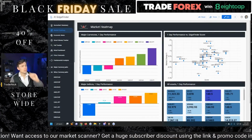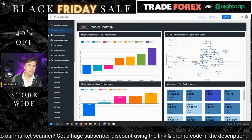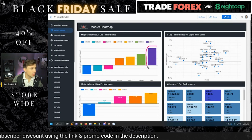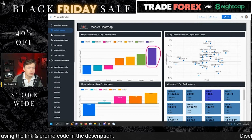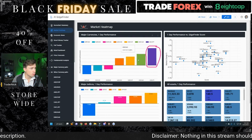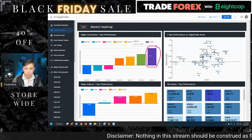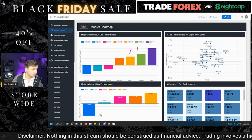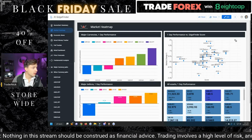Okay, so let's take a look at the heat map here, see what's going on with today's market. And what we see here is that we've got the dollar yen on top today. So dollar yen coming in real strong. You've also got dollar CAD trailing just behind. So dollar strength coming in this morning, dollar Swiss, dollar CAD, and dollar yen, the three major dollar ones up on the day here today. So the dollar seems to be red hot this morning.